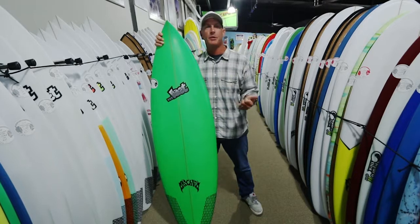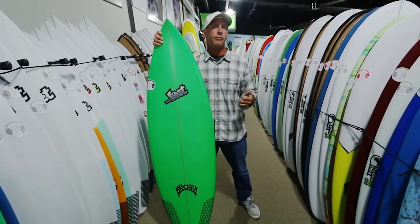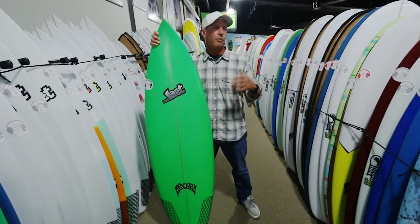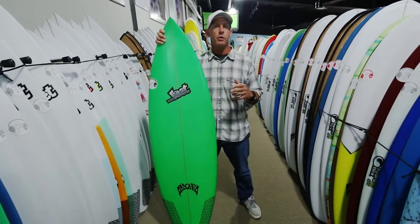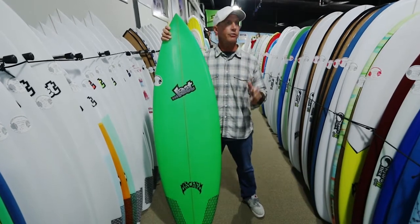So if you're thinking about popular models like the Lost RV, the Roberts White Diamond, the Stretch Super Buzz, every board, the Robert August What I Ride, all of those boards are $100 off. If they're on sale already, they're $100 off that price.